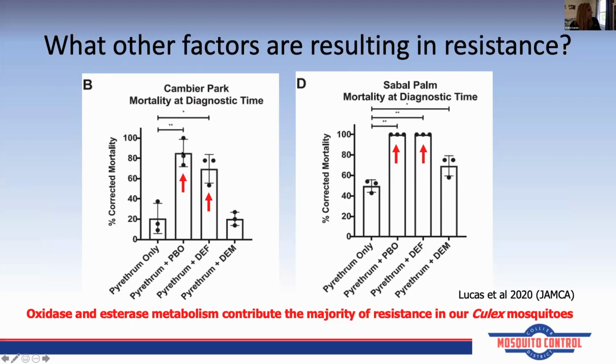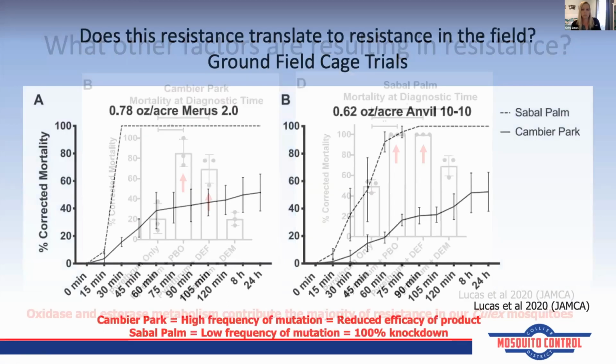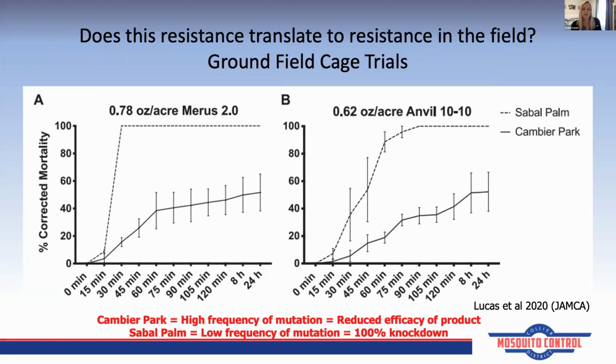when we added the inhibitors PBO and DEF, which indicates that both esterase and oxidase metabolism contribute to the majority of our resistance in our Culex mosquitoes. And then lastly, we wanted to know if this resistance in the lab assays actually translates to resistance in the field. So we set up field cage trials, and indeed we did see a reduced efficacy of the products in our population with the highest frequency of the mutation, or with Cambier Park.